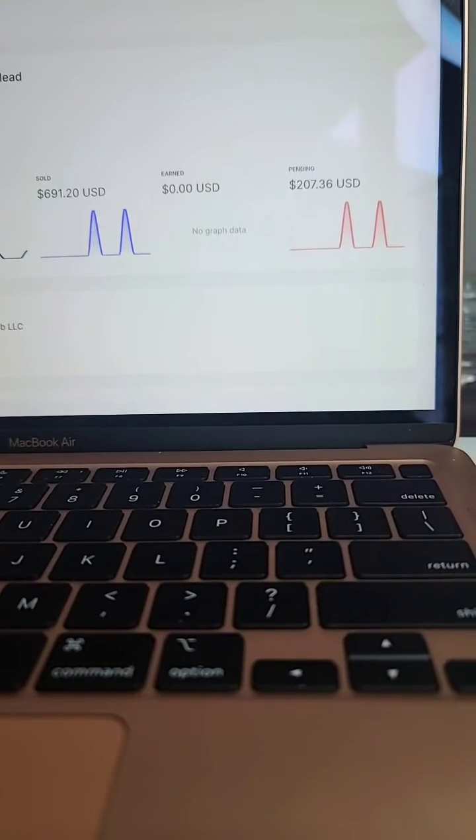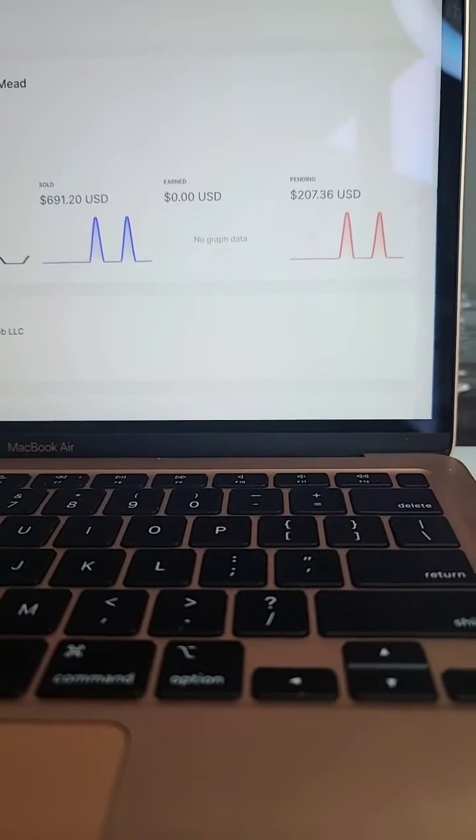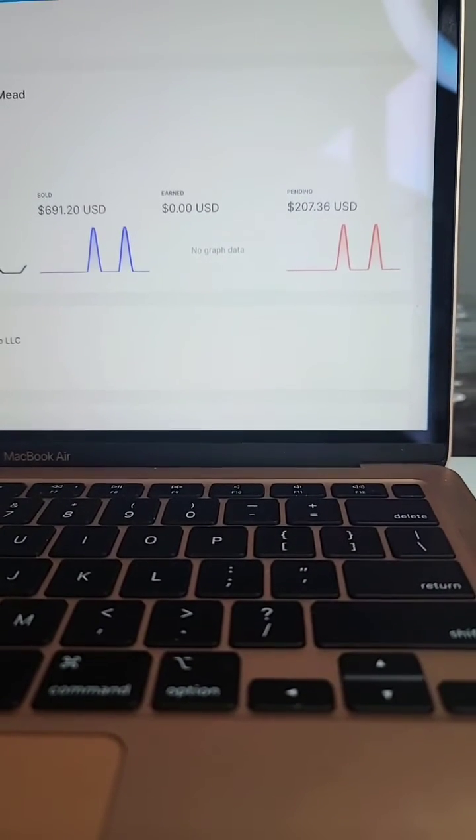I actually ended up making $207 the first week that I tried this method. So yes, it actually works.